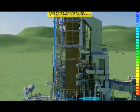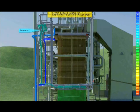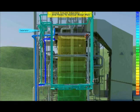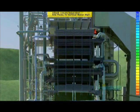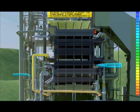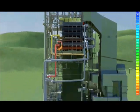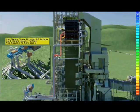Next, it flows upward through the evaporator. Radiant heat from the combusting coal is absorbed here, and about halfway up this wall, the water turns into steam. Steam is then piped to the first stage superheater directly above the furnace. More heat gets absorbed here. Steam then gets fed through to the second stage superheater. Both these superheaters consist of hundreds of tubes running from the front to the back of the boiler in a serpentine manner. This high-pressure steam is then piped to the third stage superheater, where it is heated to the design temperature of 564 degrees Celsius.